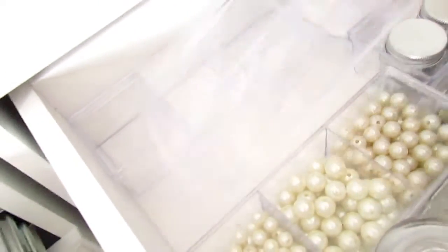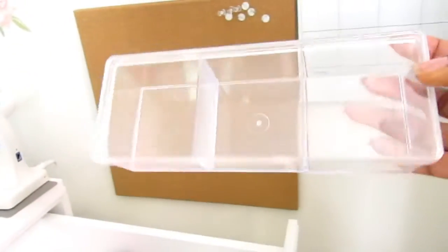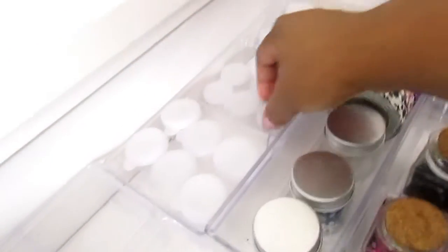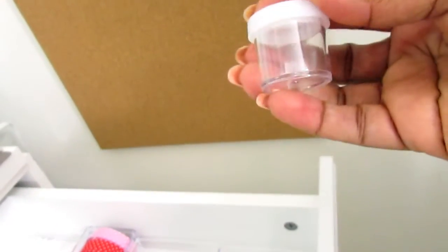But anyway, these containers here are from the Dollar Tree. That's if you guys can see. And I put some pearls that I recently hauled in those 3 different sizes in that one. And then I have room to grow. And then I have all of these little containers here that are great for embellishments, glitter, and so forth.